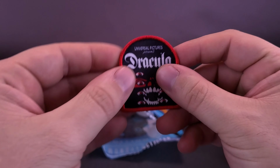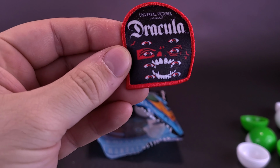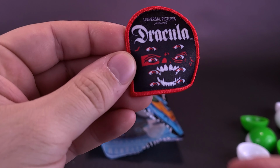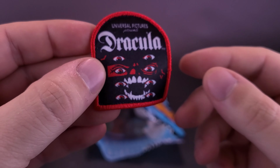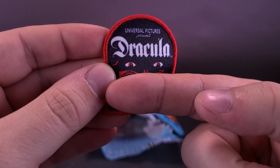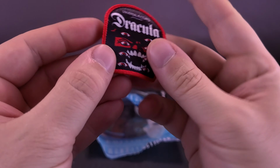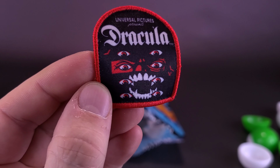That's for pity. Inside, we got ourselves Dracula. I don't know if this is right. I mean, there's all these eyeballs. Is there an original poster that looks like this with like four sets of eyes? This part looks okay. This part, well, if I was to cover this and cover the sides, I guess that would be looking right, but there's all these eyes everywhere.